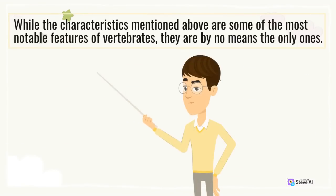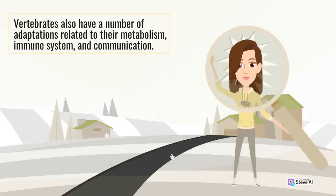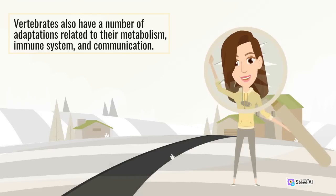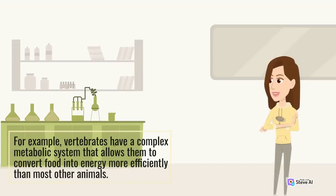While the characteristics mentioned above are some of the most notable features of vertebrates, they are by no means the only ones. Vertebrates also have a number of adaptations related to their metabolism, immune system, and communication. For example, vertebrates have a complex metabolic system that allows them to convert food into energy more efficiently than most other animals.